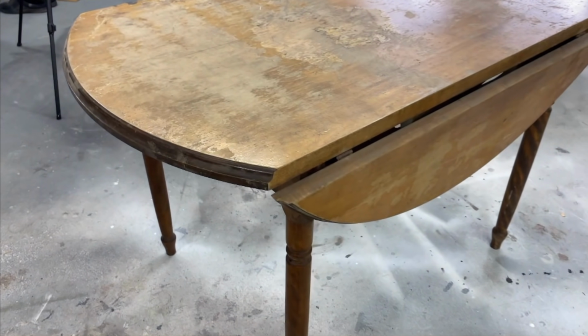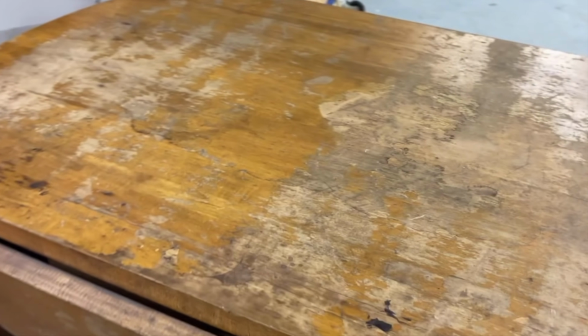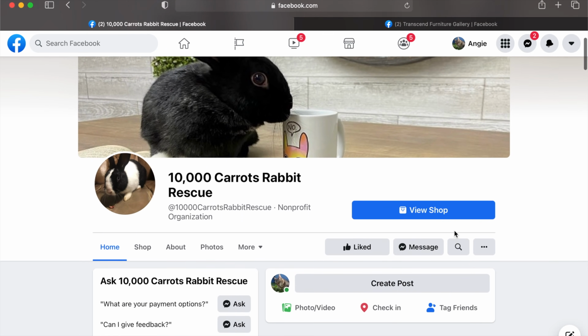This is a nice antique solid wood table, but you can see there are a ton of finish issues and water stains, so I'm going to do what I can to get rid of these. But first, I want to tell you why I'm doing this.